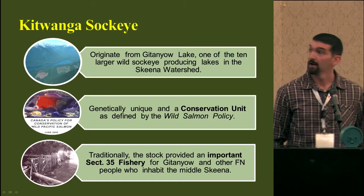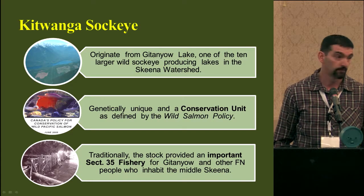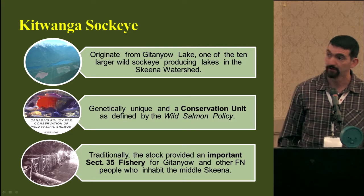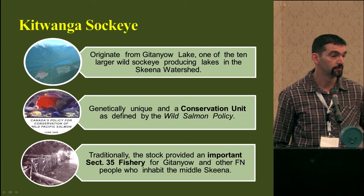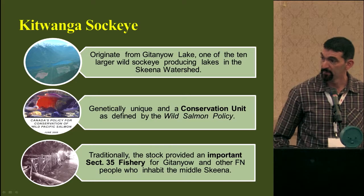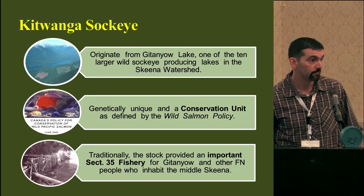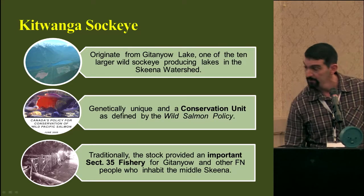So Kitwanga Sockeye originate from Kitwanga Lake, one of the 10 larger wild sockeye producing lakes in the Skeena watershed. Genetically unique, considered a conservation unit in Canada's Wild Salmon Policy. Traditionally, the stock provided an important Section 35 fishery for Kitwanga and other First Nation people that inhabited the Skeena watershed.